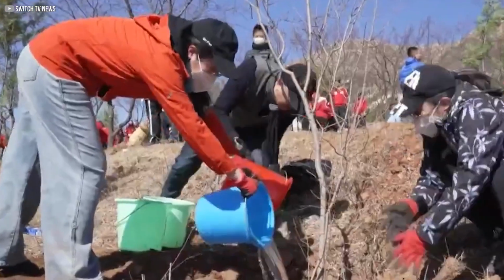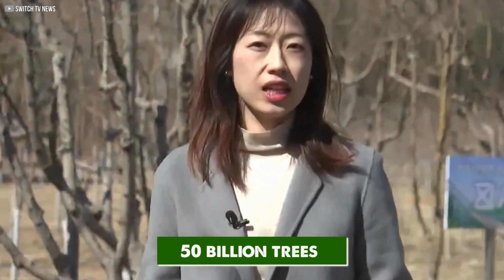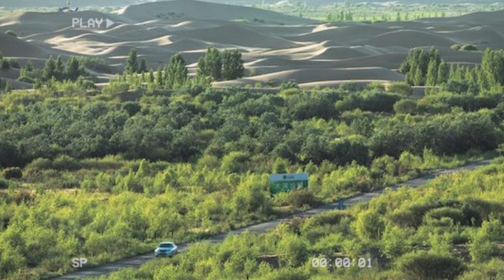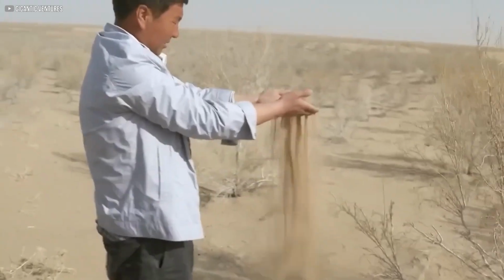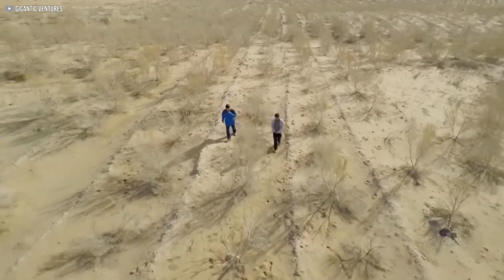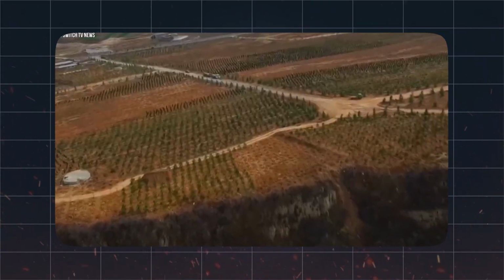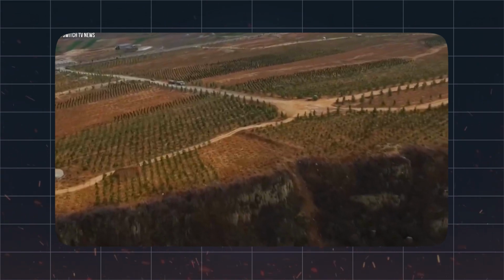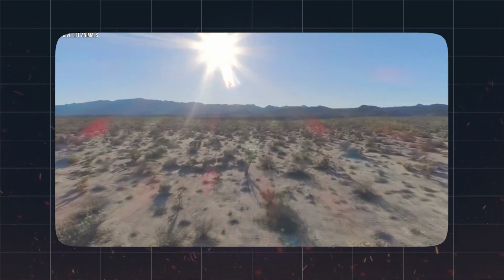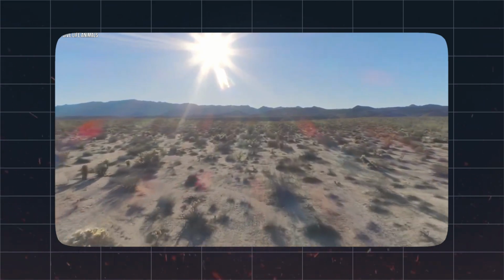The sheer number of trees being planted each year in China is staggering. Estimates suggest that around 50 billion trees have been planted in recent years alone. However, while this is an impressive figure, challenges still remain when it comes to plant survival rates in the harshest environments. Despite all these efforts, many experts still question the long-term effectiveness of these planting projects. Could there be an even better solution to help plants thrive in the desert?